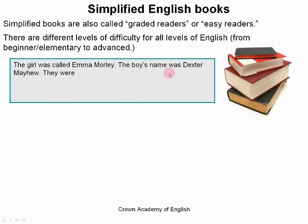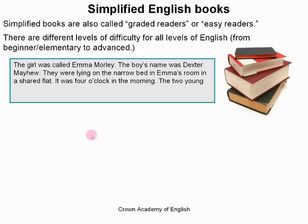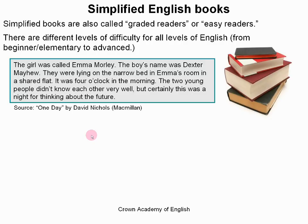The girl was called Emma Morley. The boy's name was Dexter Mayhew. They were lying on the narrow bed in Emma's room in a shared flat. It was 4 o'clock in the morning. The two young people didn't know each other very well, but certainly this was a night for thinking about the future. That book is from One Day by David Nichols.